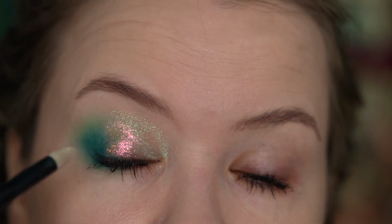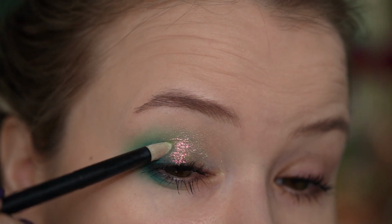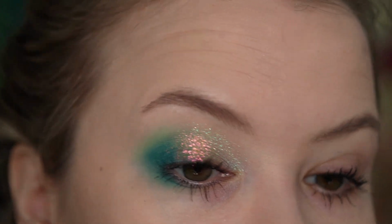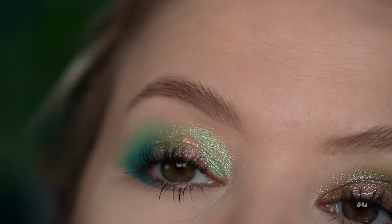kind of in the center, and then I'm merging it in with the iridescent shade. And then I'm gonna bring it out just a little bit more, just a hair, just to make sure there's no harsh edge out here. Ooh, that is so pretty. I love the contrast of this multi-chrome to the teals. Here's the first finished look.